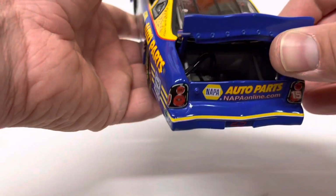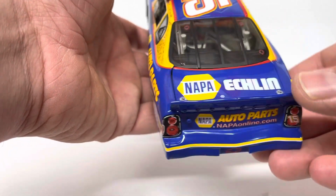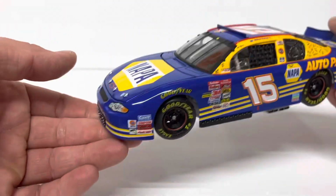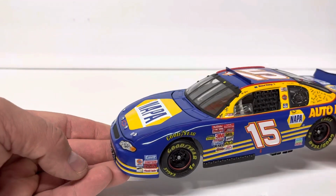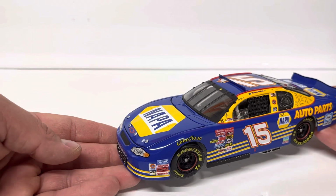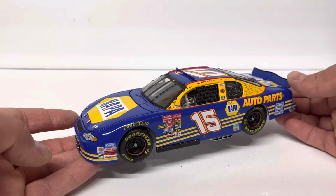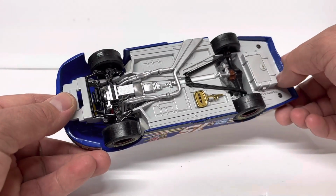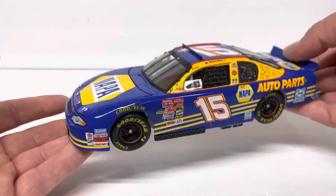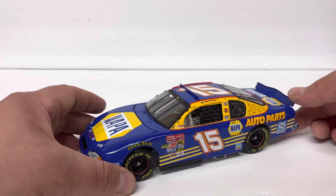But I actually put an actual fuel cell in it, so from the top you can't tell it's a bank. These Revel cars, Revel, however you want to say it, they were a decent car, and I actually think by this time Action had bought them out and was making the diecast, but they had a plastic underbody chassis, and they just felt light and chintzy, so I customized this one in that way.